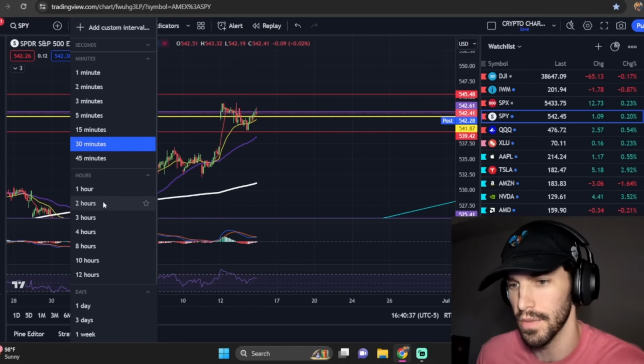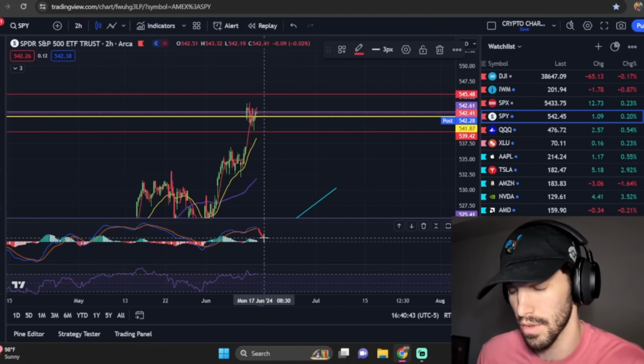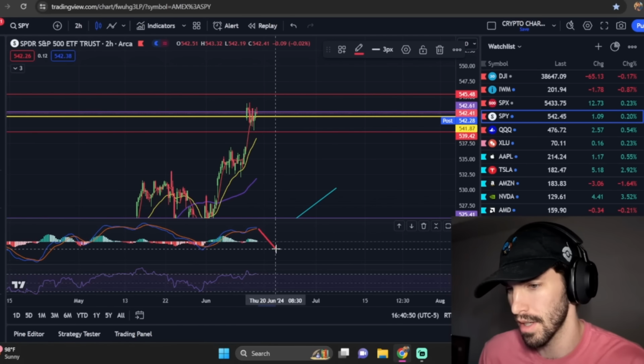Now, if we go into a two-hour though, we're going to see, hey, this thing's been cooked for a while now. We're starting to come down on it a little bit. Let's see if this is able to cross over at any time, but we would still only be talking about a pullback. Remember, we can't talk negatively about a stock until that actually crosses the center line.